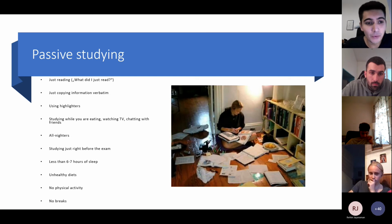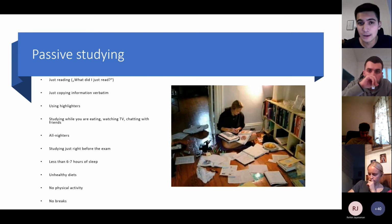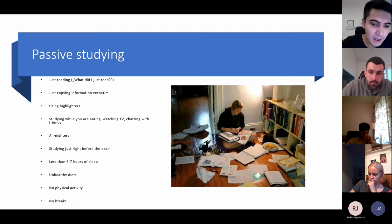Studying just right before the exam is not really passive studying, but I would also put it in the category of bad study habits, where you're just trying to cram everything directly before the exam. You can see that phenomenon a lot just before the final exams, a few weeks before the anatomy exams, when suddenly people start to study for the first time everything that they had missed out in the winter semester. And as you guess, this is of course not the ideal way.